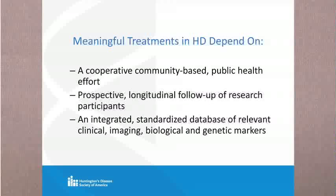In that same vein, we're going to need an integrated, standardized database of relevant clinical, imaging, biological, and genetic markers in order to do a staged approach towards identifying meaningful therapies for Huntington's disease.